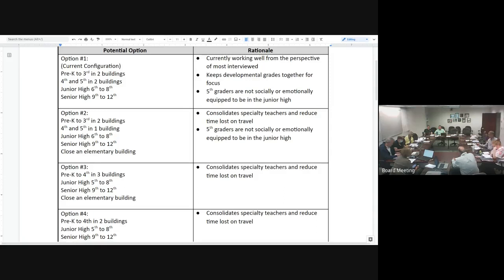Option 4, how well would this building configuration create staffing efficiencies and or lower costs? Option 4, how well would this building configuration lower maintenance costs? How affordable would the implementation cost be for option 4?